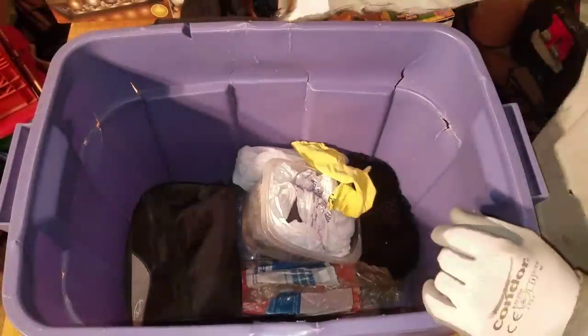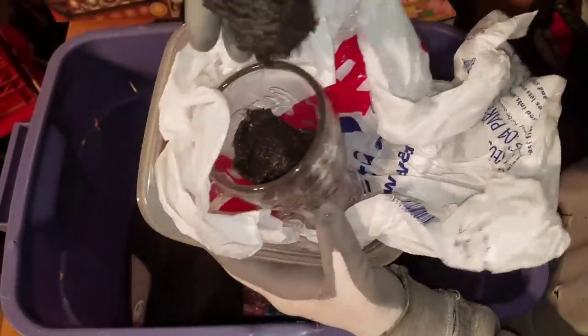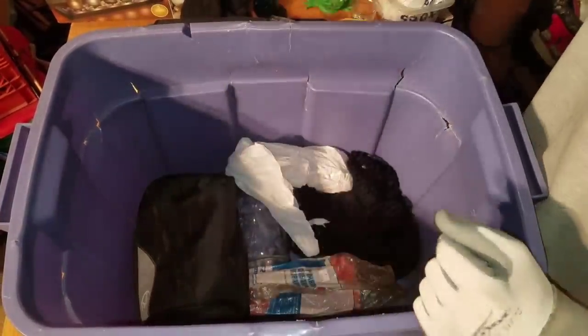I wonder if you put it this way or this way. All right, let's see what else we have. Oh, look at that. We got a Coca-Cola glass wrapped in a plastic bag in a Tupperware. I wonder. No, nothing else is in there, but obviously they wanted to keep it safe. We'll set that aside. They took better care of that than anything else. There's nothing there.